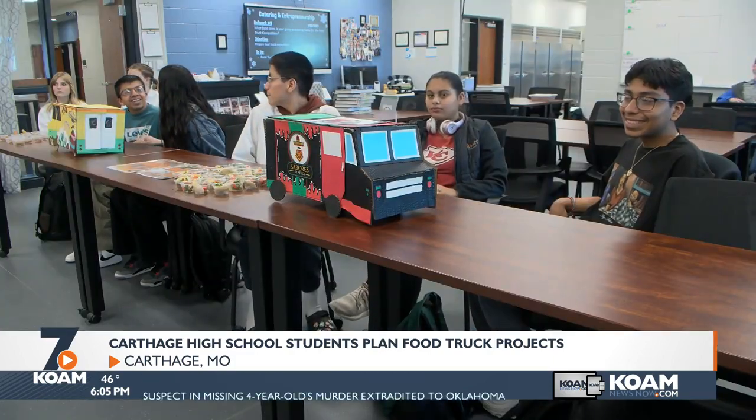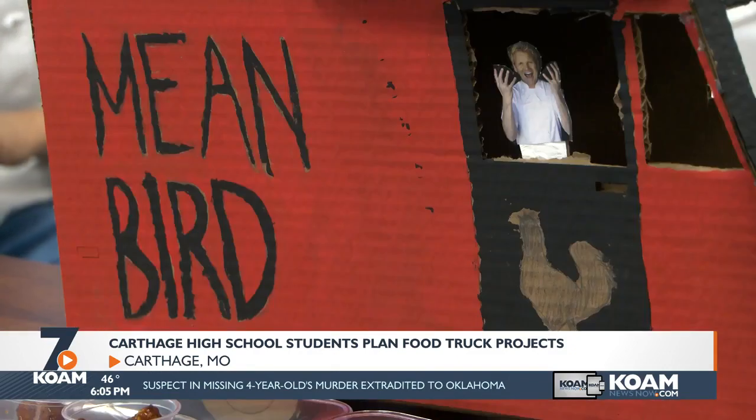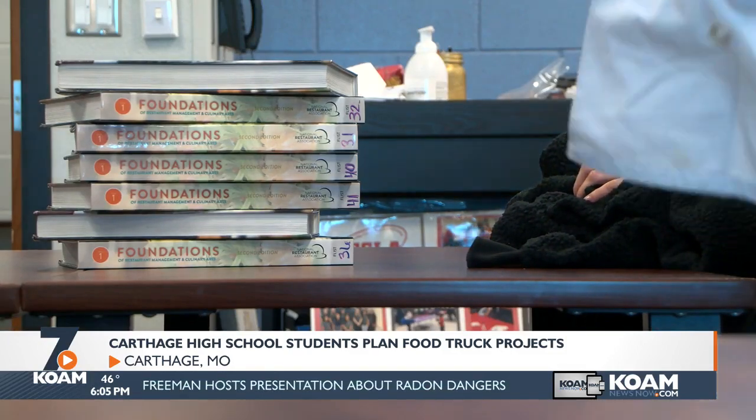Ordonez's favorite part was to design and paint the truck. The school has lasers here, so they were actually able to make paper cutouts of the food truck, so it was nice just getting to color it overall. Ordonez is not only in the contest, but is also filming it for a multimedia class.